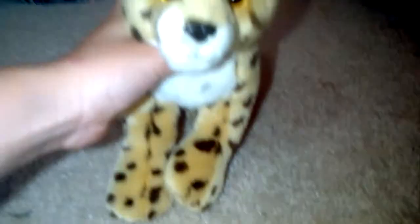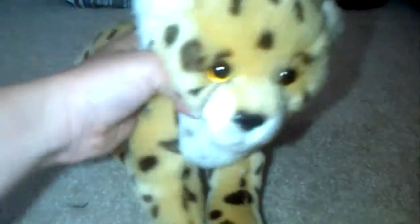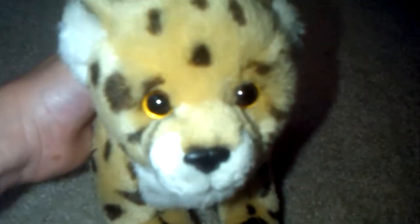So the first ever Webkinz Signature I got was Webkinz Signature Cheetah, and his name is Felix, and I love him so much. My friend actually gave it to me.